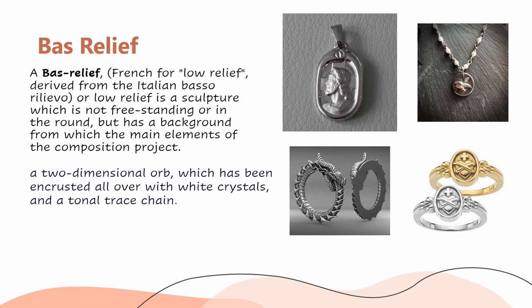A bas relief is a French word for low relief, derived from the Italian basso rilievo, or low relief. It is a sculpture which is not freestanding or in the round, but has a background from which the main elements of the composition project. A two-dimensional orb which has been encrusted all over with white crystals and a tonal trace chain.